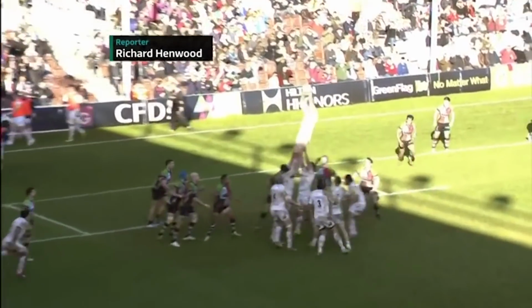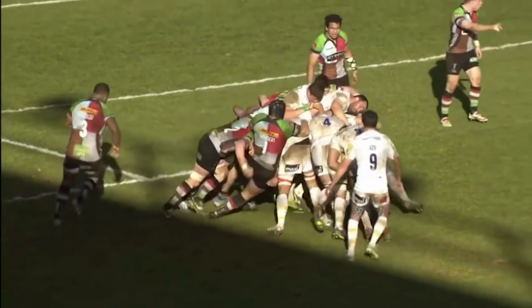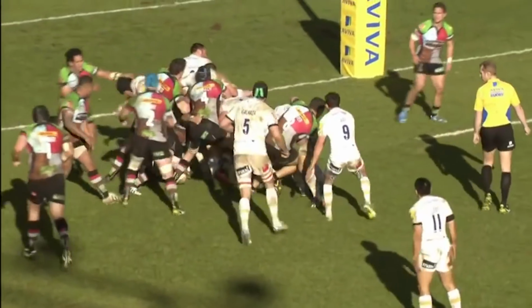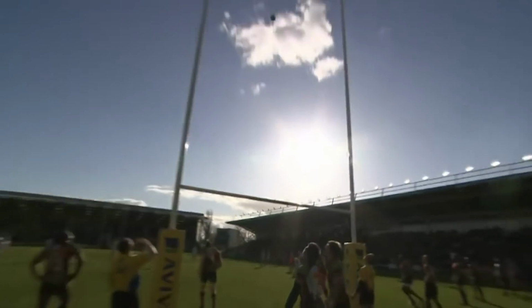Worcester's pursuit of a first Premiership win of the season has brought some near misses over the past few months, and for much of an eventful afternoon at the Stoop, Director of Rugby Dean Ryan must have felt like the waiting was finally over. Certainly plenty of Quins fans will have feared the worst, as their team was second best against the Premiership's bottom side for the opening 40 minutes.